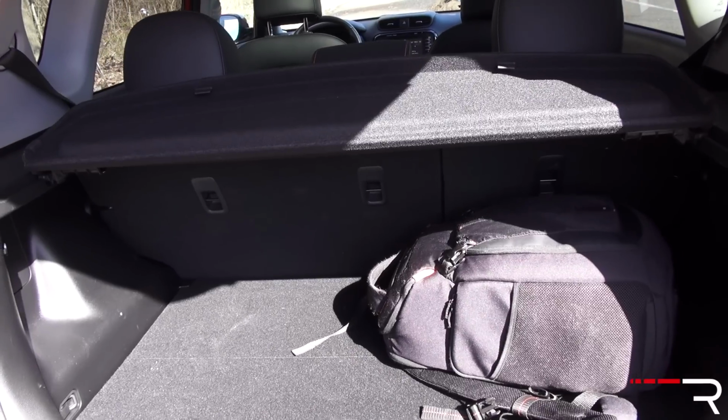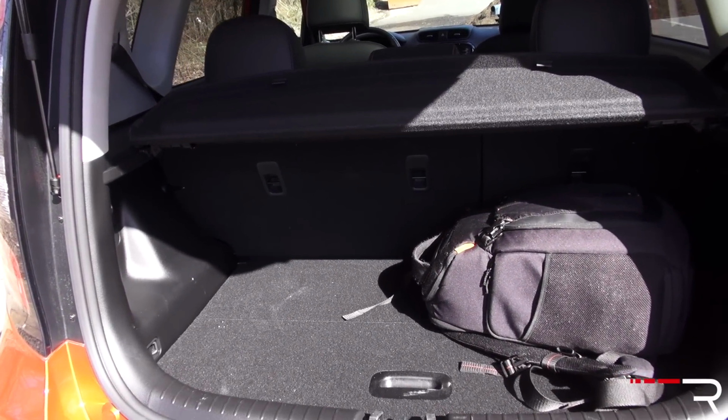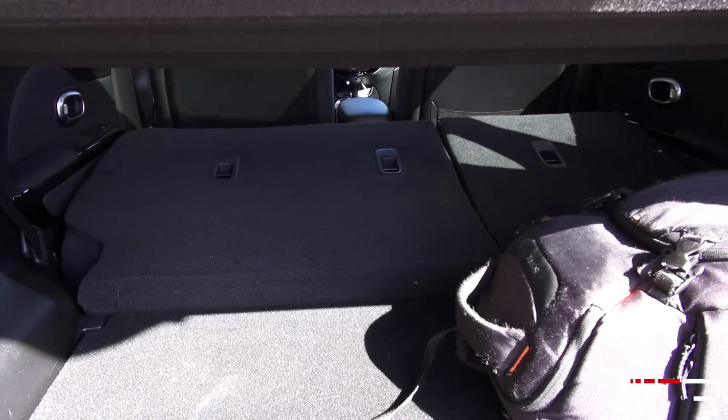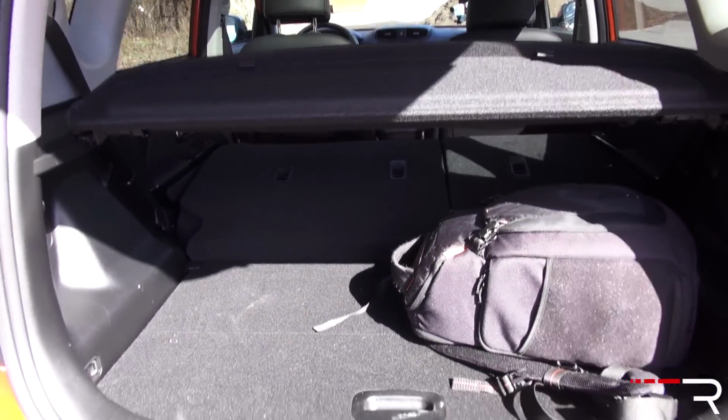This is like 19 cubic feet of space. The Toyota CHR had about the same, and the HRV has more with the seats up. Now, if you fold down these seats, Kia does rate this car at a rather cavernous 61 cubic feet of space, which is definitely a lot. You can see the floor doesn't really give you a flat load floor, but this is actually the largest in the class. That's like 3 cubic feet more than what the HRV offers you.